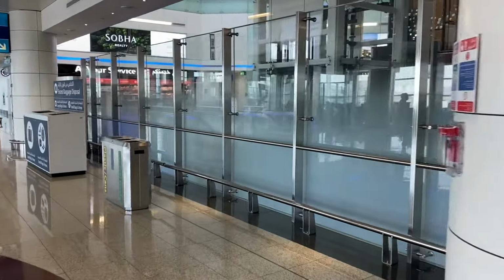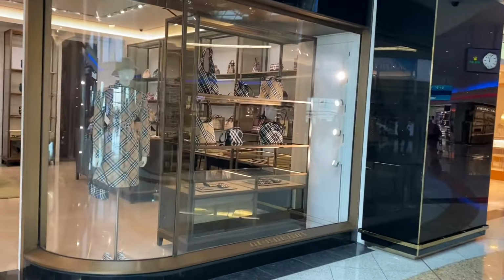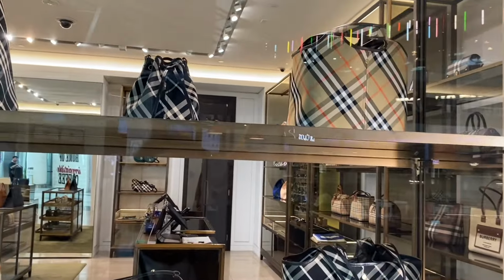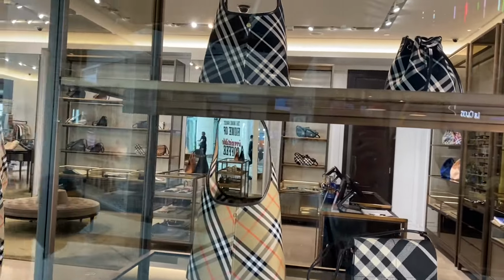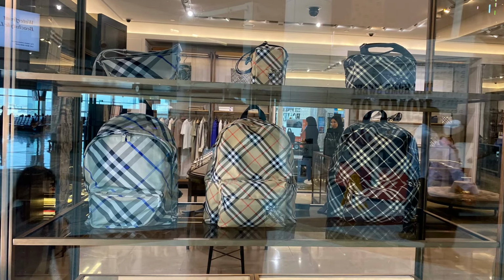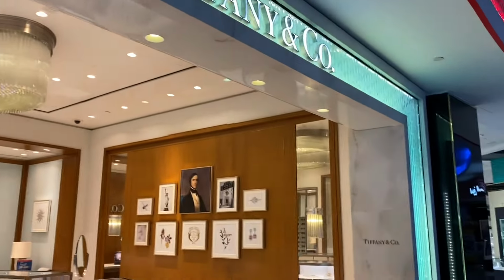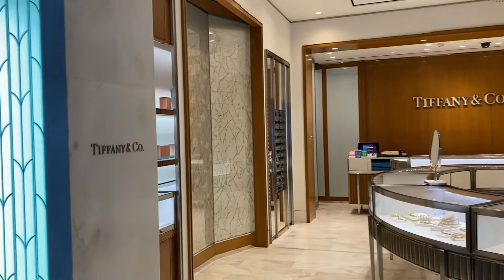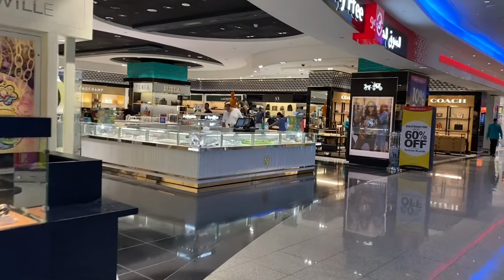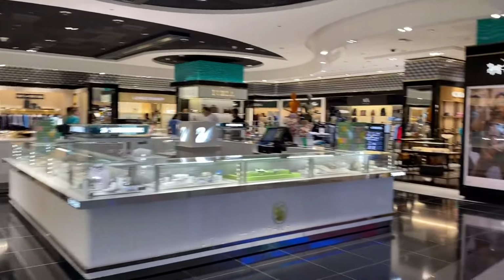Let me quickly show you which stores you can find at the Dubai Airport Terminal 1. So you have Burberry, and I made a little bit of window shopping for you, my friends. Also, you can visit Tiffany & Co. here. Then you have Michael Kors, Bally, Freewheel, Furla, Coach, Longchamp. Let's stop at Longchamp, my friends.